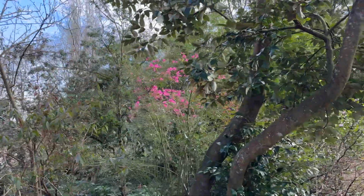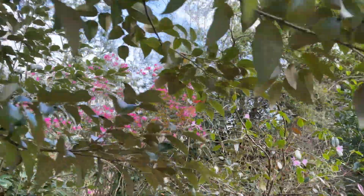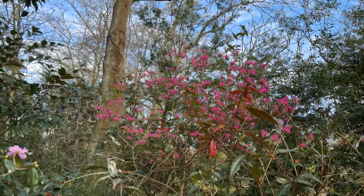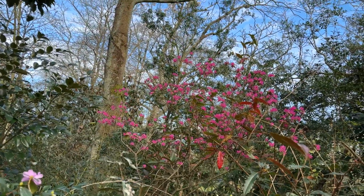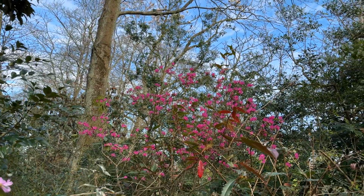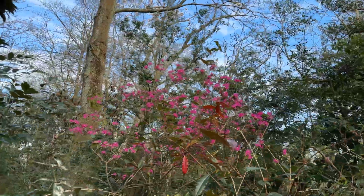If pink is your colour for your Barbie themed garden, then this is the plant for you. If you've got an acid soil, that is. This is Rhododendron, and my goodness me, pink is definitely the word.